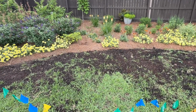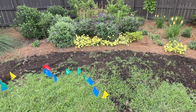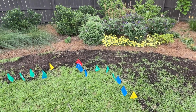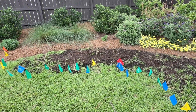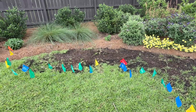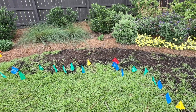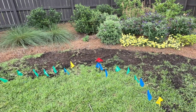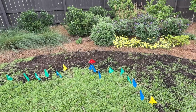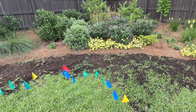The little flags are to keep our sons, who help do the mowing, from cutting the grass until the seed is hopefully germinated and is doing well. But it's a little hot this time of year, so I don't know if we'll be able to be successful or if we'll have to try again in the fall. Either way, we thought it was worth trying. We've never reseeded our own lawn. Our lawn has either been put in with sod or existing when we moved into the house.